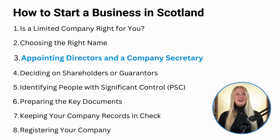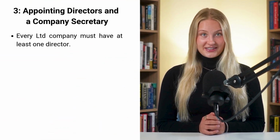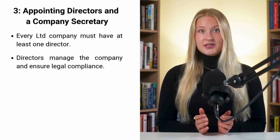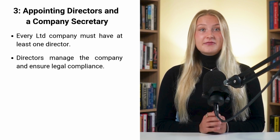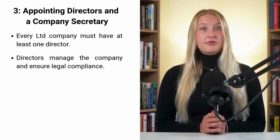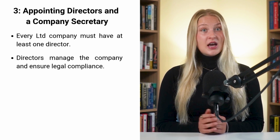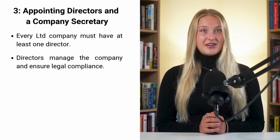Appointing directors and a company secretary. Once your company name is sorted, it's time to appoint the people who will run your company. Every Ltd company in Scotland must have at least one director who is legally responsible for managing the company's operations. From keeping records to ensuring the company's performance, the director has a big role to play. As a director, you must adhere to the company's Articles of Association, which is essentially the rulebook for your business. You will also need to report key information to Companies House, such as changes in company structure, and ensure that the tax returns and accounts are filed on time.